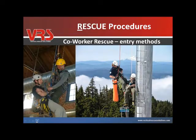There are also entry methods for coworker rescue. The entry methods need to be practiced on a regular basis. We really avoid any kind of exposure to height for workers who aren't trained and don't practice this kind of system regularly.